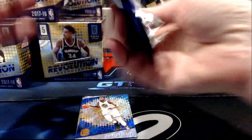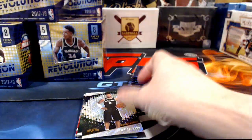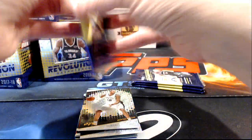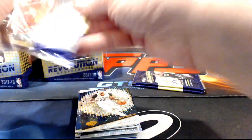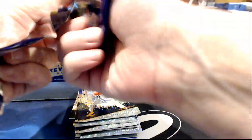So I think there's 8 packs in each of these boxes, and of course we've got 5 cards per pack. And again, just remember, we're definitely not guaranteed an autograph per box, but we should hopefully somewhere amongst these 8 boxes end up with about 3. And we may find some numbered parallels and things in here as well. There's a lot of different patterns in Revolution. 3 or 4 different patterns that are numbered, and then a handful of patterns that are not numbered as well.